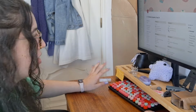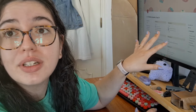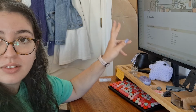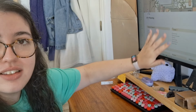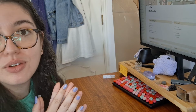So this is my weekly Notion. I have a full video about this. It'll probably be in the cards at some point in this video. But I have planned the next quarter here. This is my little planning Notion page. And I have made a template for this.